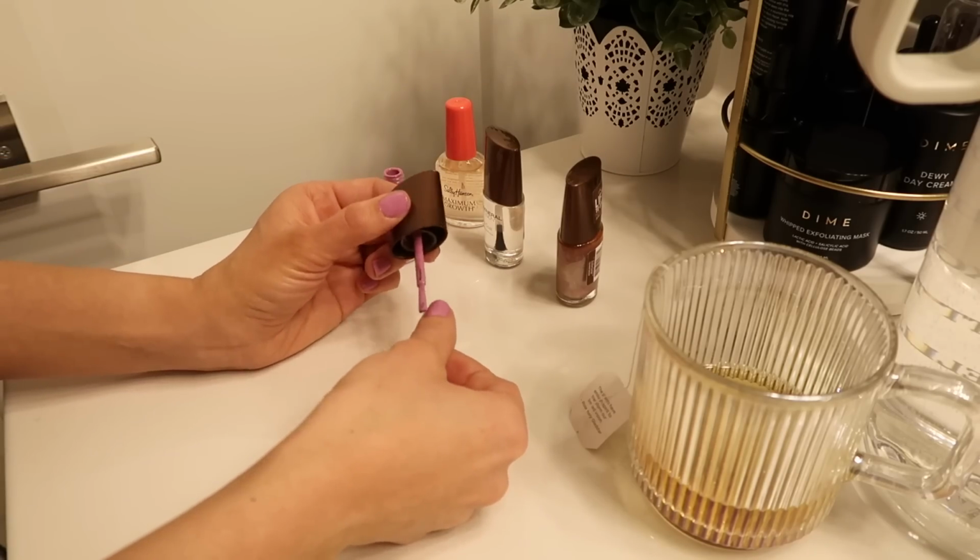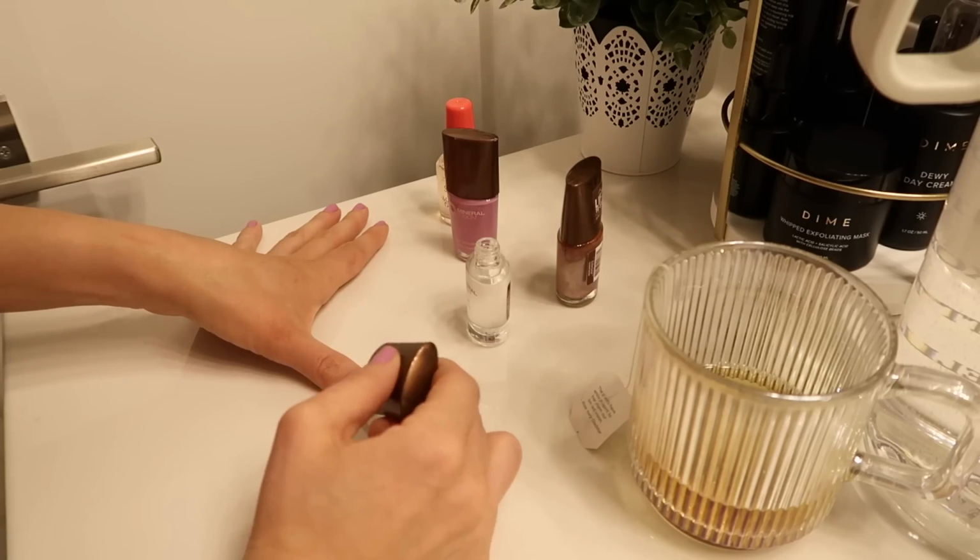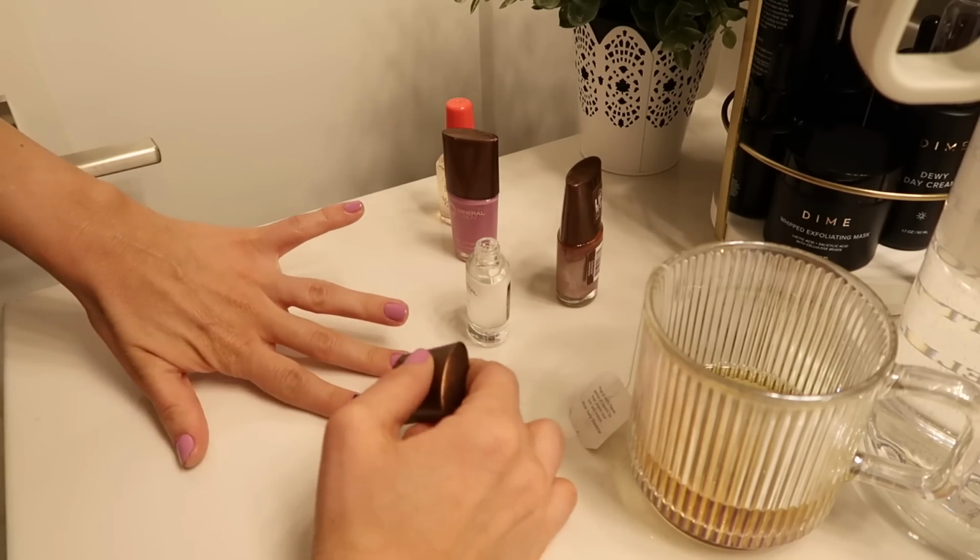I'm just applying a second coat, and then I'm going to apply my top coat, and then we will be done with this portion of our self-care.